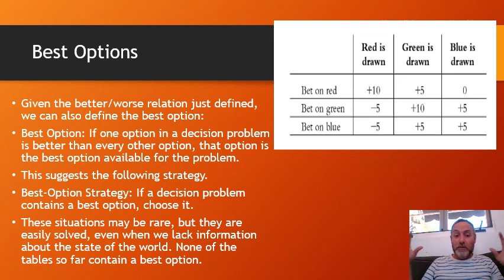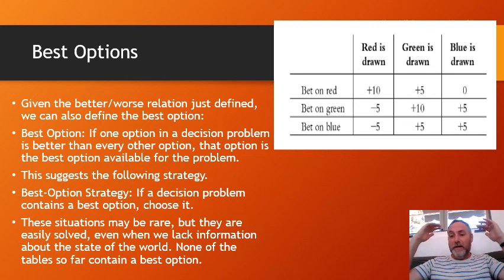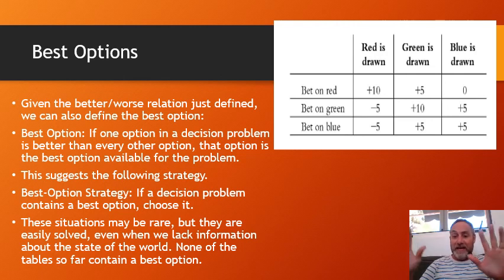Those situations may be rare, but when they come up, they can be easily solved. You absolutely know the choice to make, the option to choose, even if you have no information about which state of the world actually obtained. So none of these tables actually contain a best option yet, but I think it's clear enough what it means to have a best option.